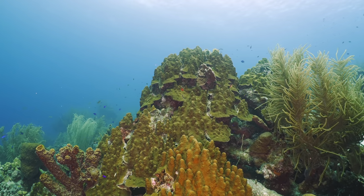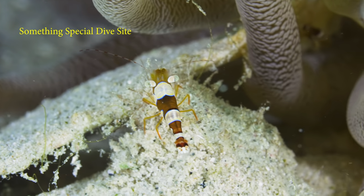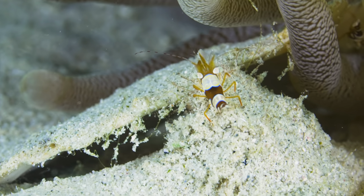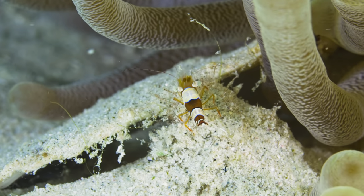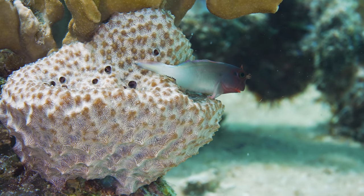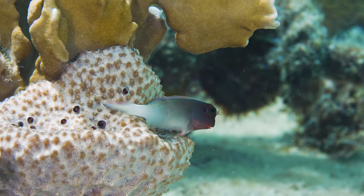Next up, something special. A squat anemone or sexy shrimp. You often find these hiding in sea anemone. A red-lipped blenny rests on a stinker sponge. When out of the water, these sponges emit a foul smell, hence the name.